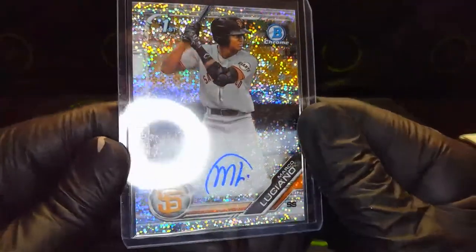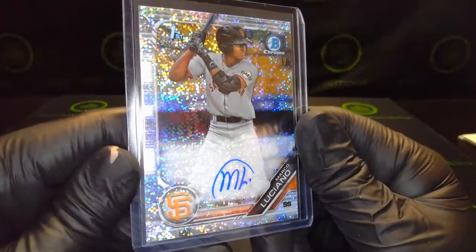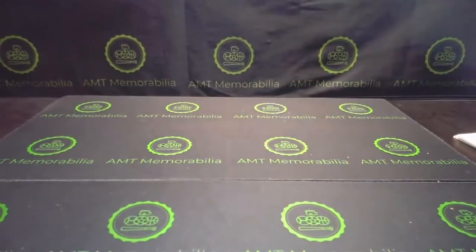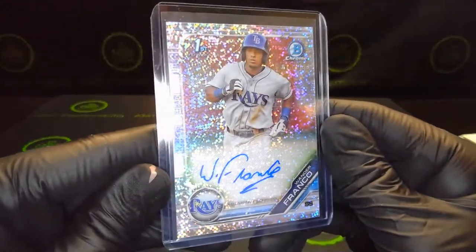How about a 299 speckle autograph, Marco Luciano. Nice card there. Congrats to the Marco spot. Hey, what's better than that? Out of 299, Wander Franco.